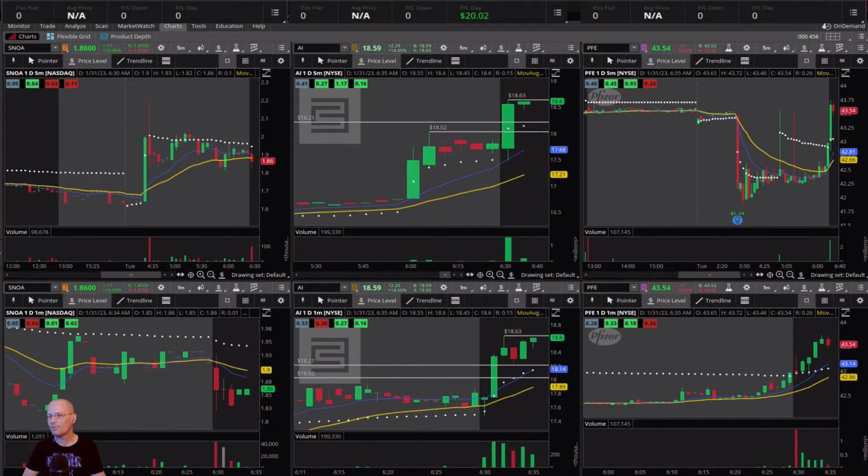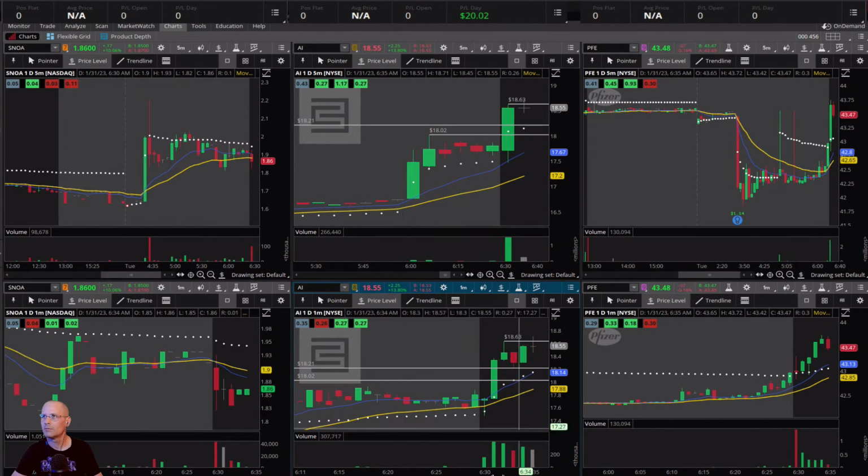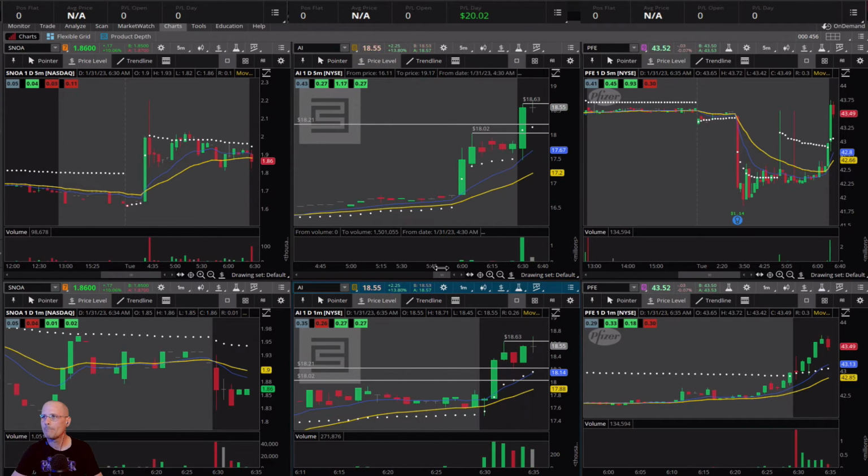I'm going to take the profit in case we do get an equilibrium. And there's the break. So holding it would have worked for me. But I'm up 23.53 now on the day. Could have bought the pullback here again, but I didn't.